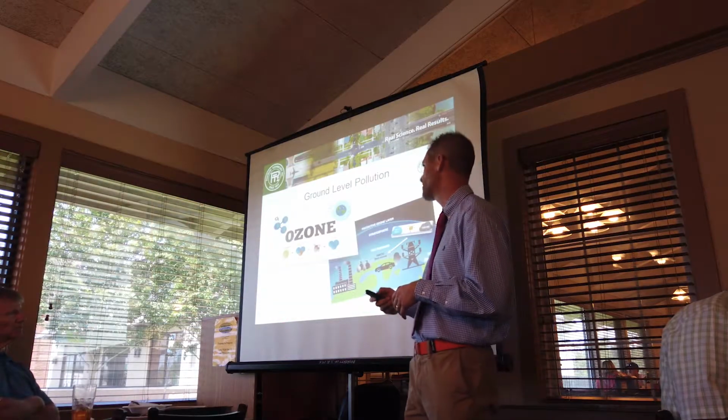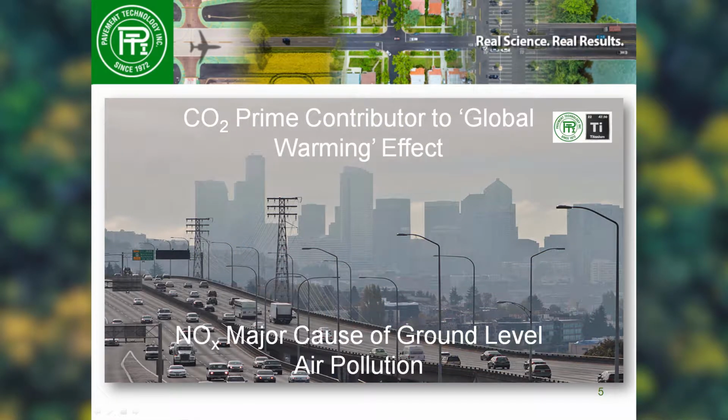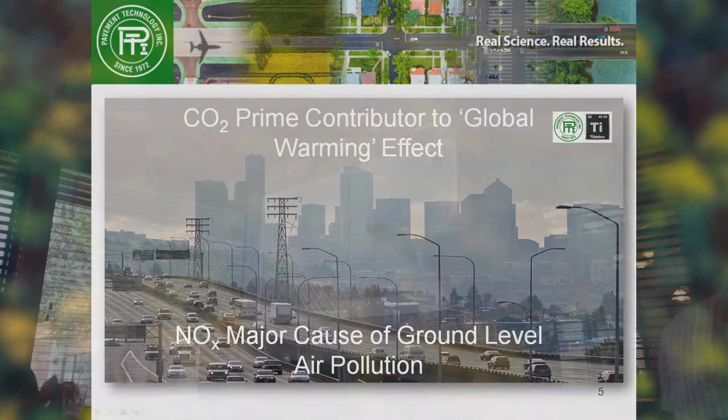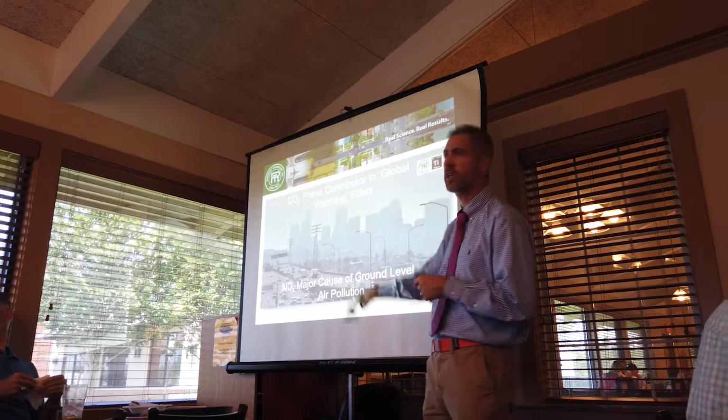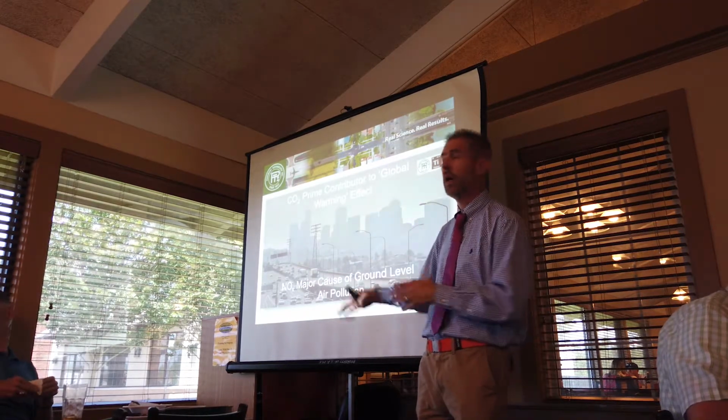Okay, and before I start losing everybody, it's like, oh my gosh, ground level ozone, it's threatening the world. So here's what it is, but in essence, we're not going to spend a ton of time on it. Just know this is what it looks like. This is a view of ground level ozone in one of our cities, and NOx is a major contributor, the biggest contributor of smog. CO2 is a contributor to global warming, and NOx is as well.